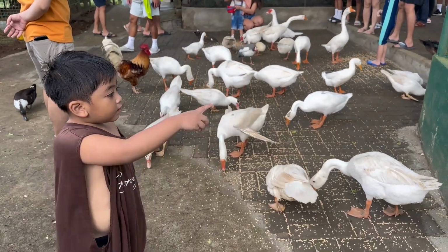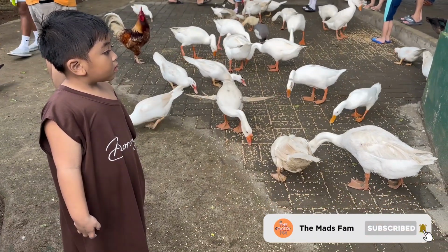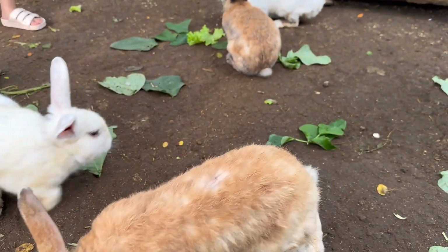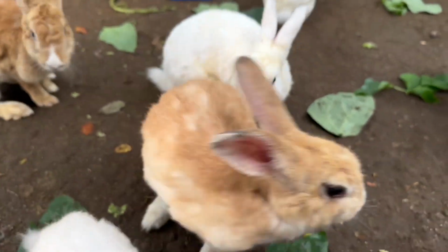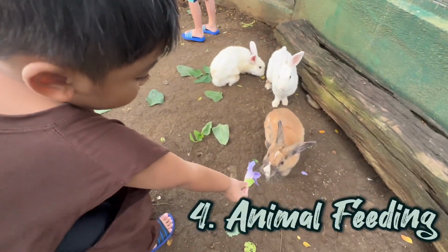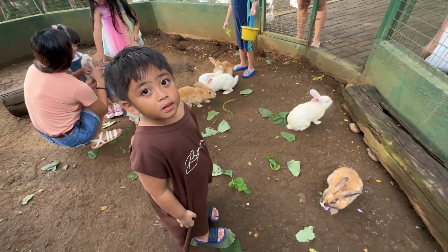What? You want to feed the rabbit? Ayun, feed the rabbit. Let's wait for the ano. This one, oh. Yan, oh. Yun, very good. Hindi takot.